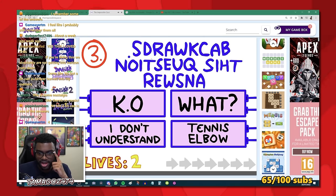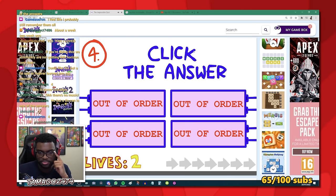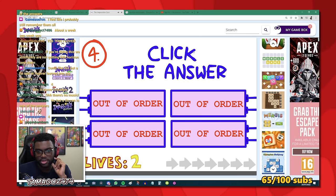Question 3, or should I say task 3, because as we'll come to see, not all the questions in this quiz are actual questions. Some just require you to carry out specific actions, like this one. Strauss cab Neutzug seat Rusna, or answer this question backwards. Okay. Task 4. I'm told to click the answer, but all the options are out of order.